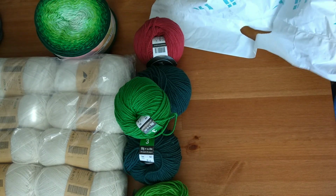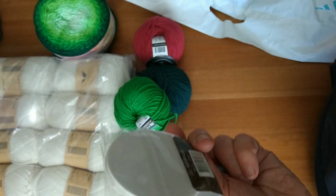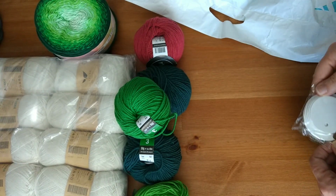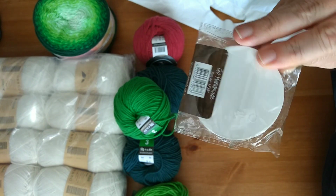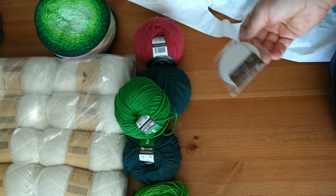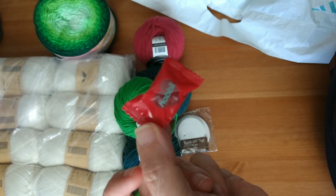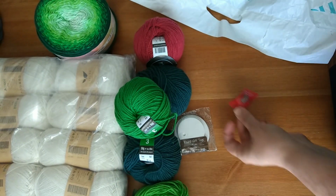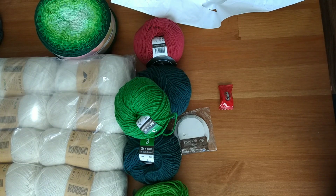They gave me a free gift. They gave me more of these round gift tags. Sometimes you get gifts and you don't really need them, and I don't know what to do with these gift tags. I'm not a gift tag person, but I'll try to figure out something creative to do with those. And then of course they sent the little candy that my daughter will be very happy with, and that is it. So yay!